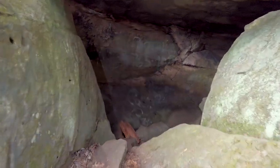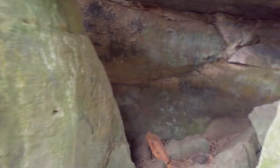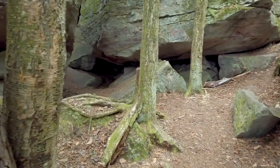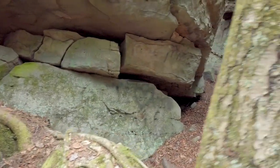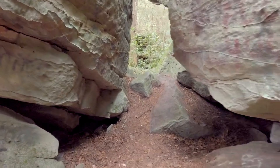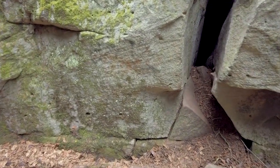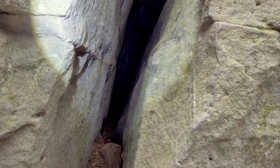Another hole. Wait. Oh, it doesn't go anywhere. Just some broken rocks. Another hole. That's where I came out. Nothing behind you. Does that connect over? Yeah, that connects over back to the other one I was in.